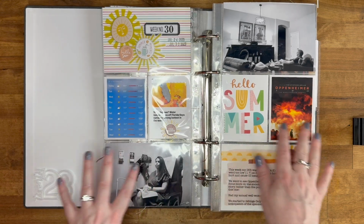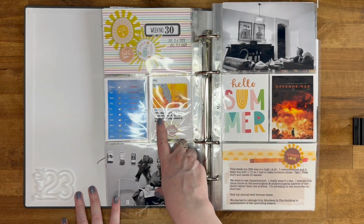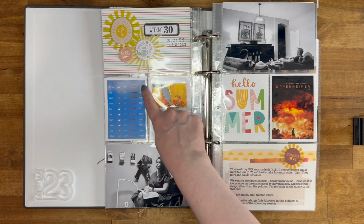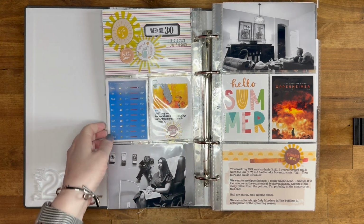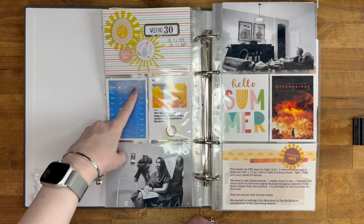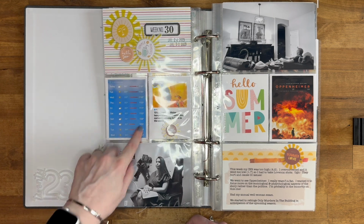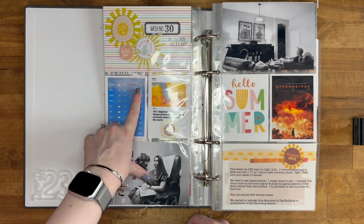Week 30, again, all about the sun. The water temperature off of Florida was 101 degrees. And then I put in our temperatures for the week here, which got up to 116 here, but every day, 118 on Monday.